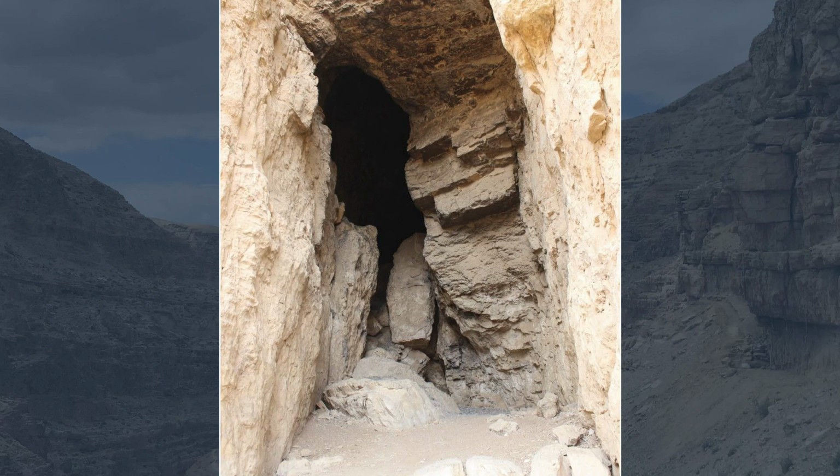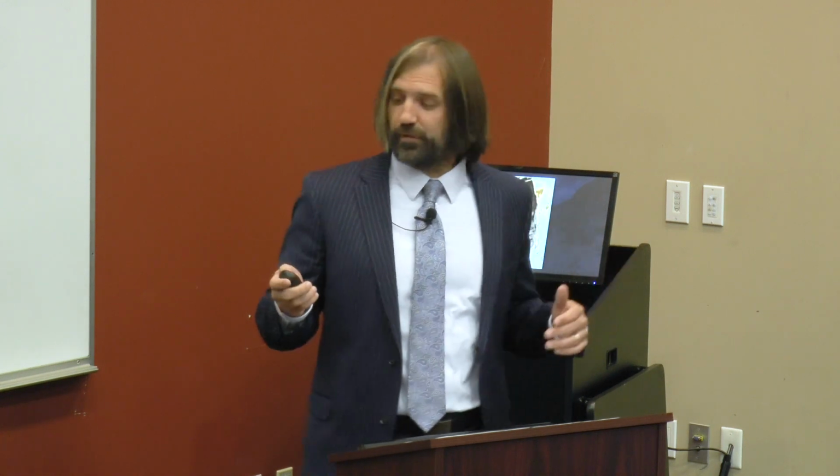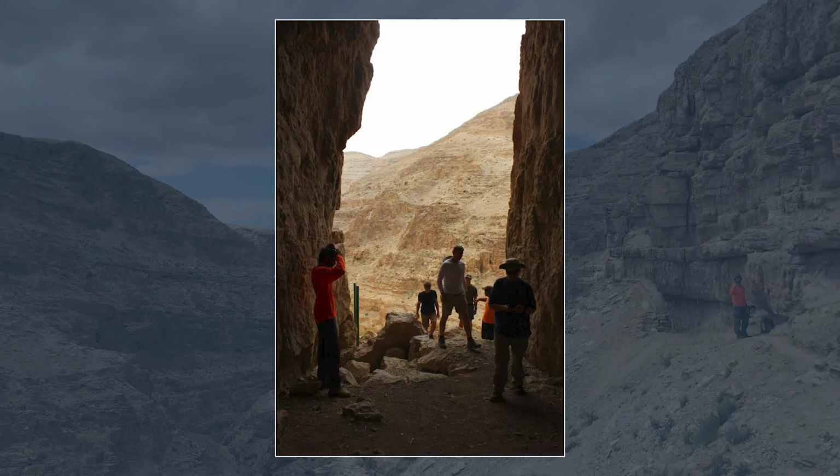Yeah. So duly noting the warning, we took a look at it and said, eh. You see all those big, that's from the ceiling, by the way. Those things are like, I don't know how many feet long. That'll crush you, let's just put it that way. So we said, yeah, we're good. Let's go for it. So we went in and began to explore the caves there at Wadi Murabat.